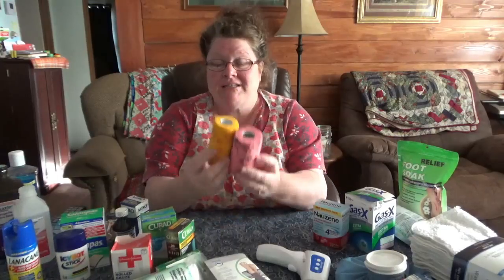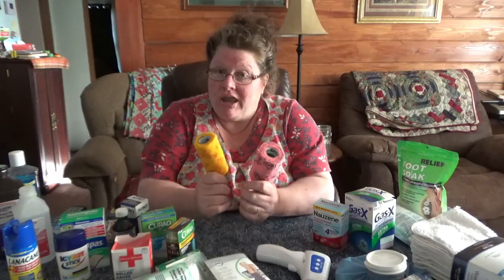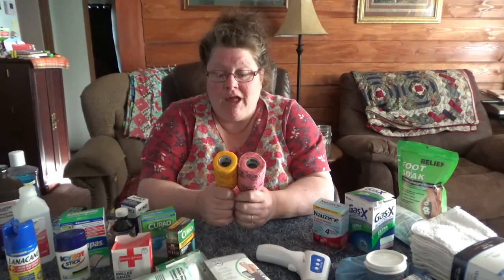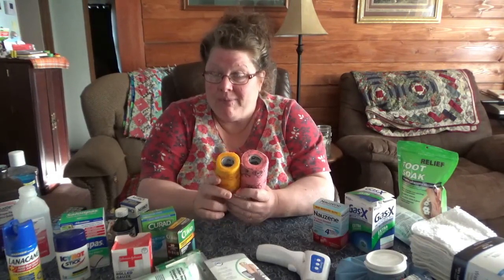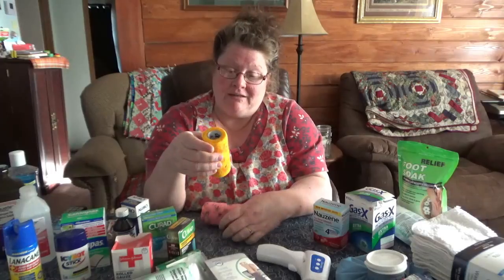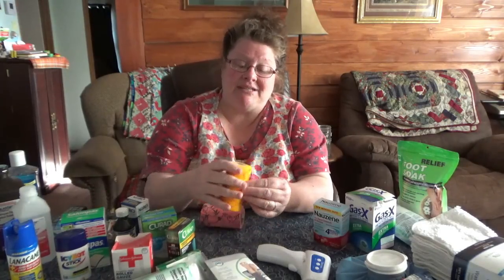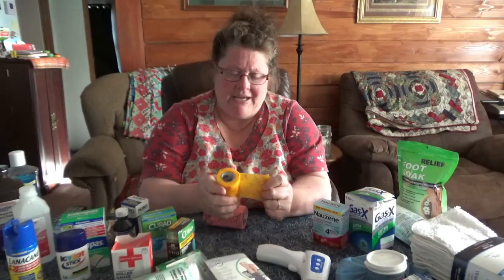One more thing I forgot to mention was these little rolls here. When you go to give blood or you have lab work and they draw blood, and they usually put that little cotton pad on, and they wrap it with the gauze type material that is stretchy and sticks back on itself. That's what this is.